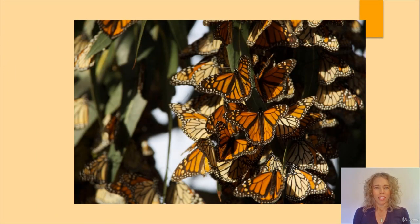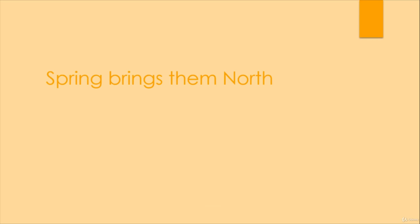Monarchs on the North American continent cluster together through the winter months, like you see here on this slide. They gather in these groups in Mexico and also in Southern California, and as far as we know, they've been doing this for a really long time. When the spring equinox kicks in, they know that the temperatures are warming up, and they decide they're going to go on a journey and spread across the North American continent.